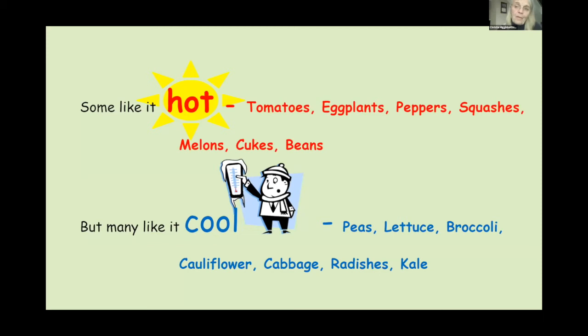So with the cool weather crops, getting them started early, you can start them indoors yourself, or you can buy started plants, the ones that transplant well, so you can get them into the ground early. Direct seeding, even peas, for example: a lot of people who have a piece of ground where the ground dries out quickly will try and get their peas into the ground by St. Patrick's Day. And so there are many things that you can plant early. Some like it hot, and many actually like it much better when it's cool.